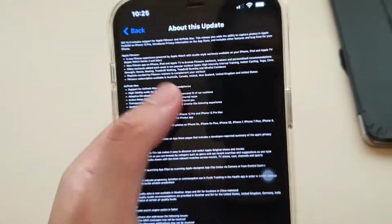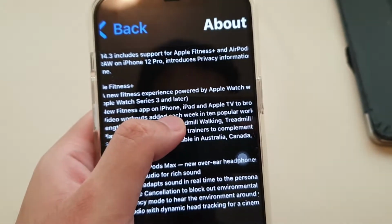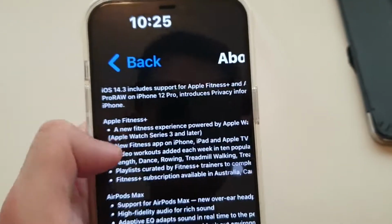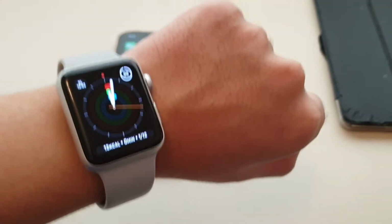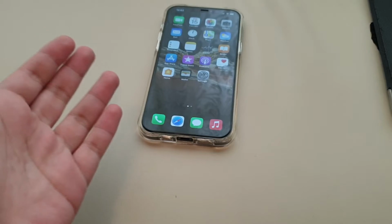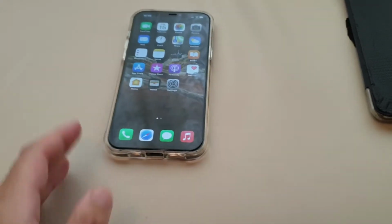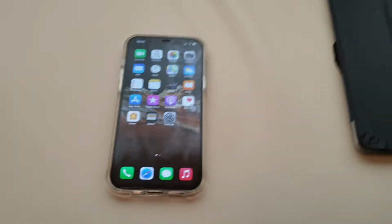Now let's zoom in on what we got. Of course we got Apple's Fitness app, which is available on iPhone, iPad, Apple TV, and Apple Watch Series 3 and later. So if you own an Apple Watch Series 3, which is the budget one, then you get this. You've got Series 3, Series 4, Series 5, 6, and also the budget SE. So if you're interested, those Apple Watches can use Apple Fitness Plus.